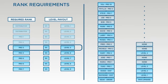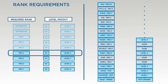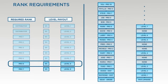We continue looking upward from Fred at Moses, who in fact is a Pro 4, therefore is qualified to earn that level 5 payout and receives the 5%. Continuing this process, we look upline from Moses at Larry, who is a Pro 4, and Larry receives the 5%. Continuing this process, we look at Larry's upline at David, who is a Pro 4. Now, David, as a Pro 4, is not qualified to earn level 7 payout. David's upline is Mark, who is a Pro 5, and therefore receives that level 7 payout of 5%.